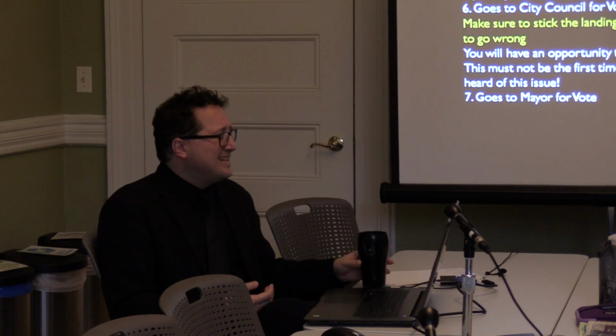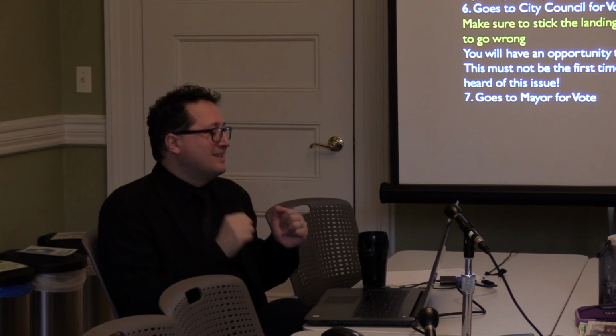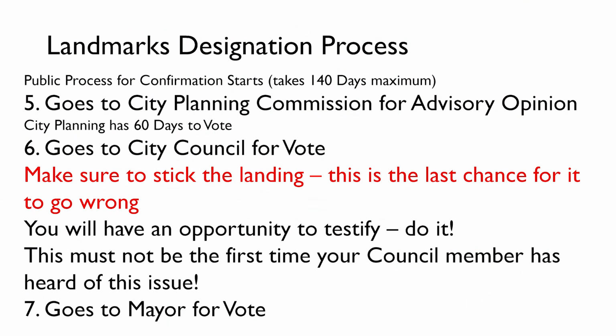The borough president is not actually part of this process. This is not a ULURP process. It's a ULURP-like process, but the borough president does not have any official role in it. So at the city council, you have an opportunity to testify. You need to testify, and this must not be the first time you've talked to your city council member about this.